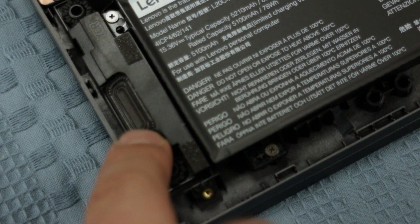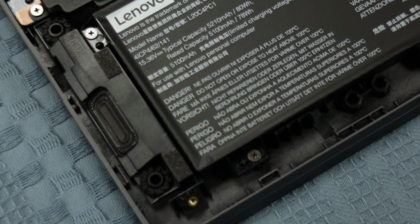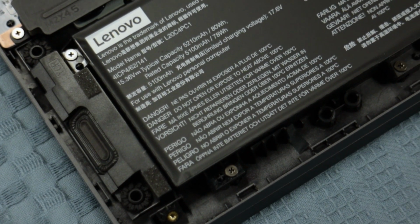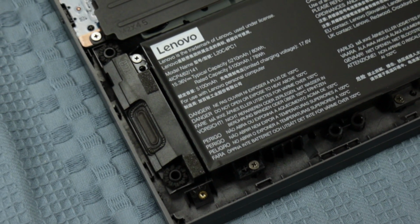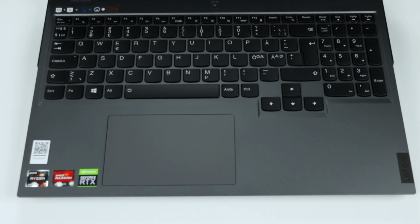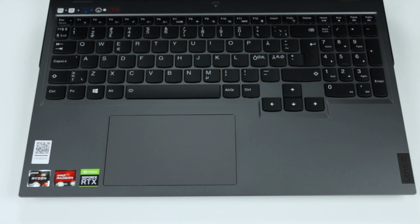As you probably can't hear, the Harman and Nahimic speakers are pretty good and loud, but I would have liked a little bit more bass. The mids are good and the treble is okay when the laptop is on a table, but when you have it on your lap, the sound is a bit muffled, but still okay.